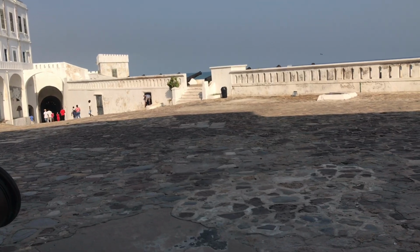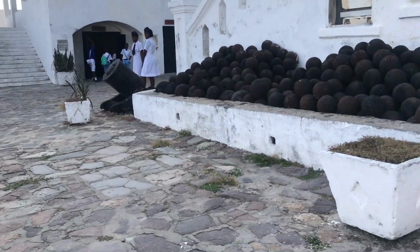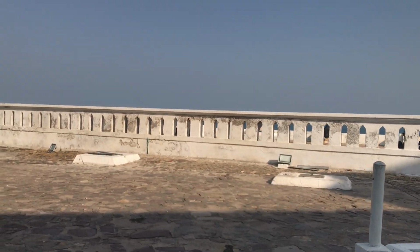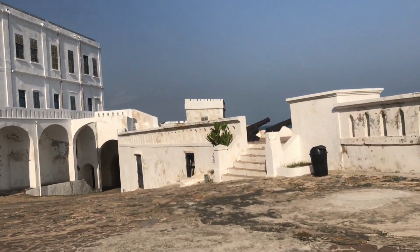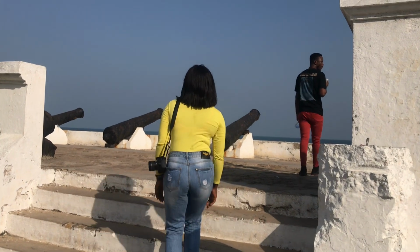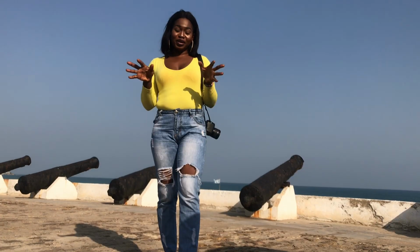So for me, on getting here, this is what I'm seeing. This is what to expect. So let's go over the sea and take a look before we go to the horrific part of the castle that changed the story for me. Yes, I know it's not a good place. I knew it was not an exciting place to visit.